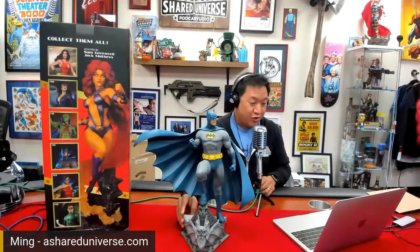I almost broke it. Oh well, that's what super glue is for. This is the one in the Batman for comparison. Also from the Tweeterhead Superpower, Deanna Troi. Thank you, Nick. I think Deanna Troi's from Star Trek, right?